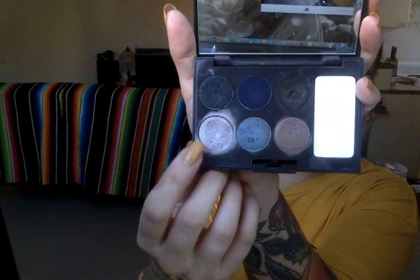It's good. Now I'm going to go in with this shade. I don't know what color this is. It's kind of like a taupey, a shimmery taupe. And I'm just going to pop a little bit on my finger, and I'm just going to blend it on my eyes. So, super low-key. Super low-key.